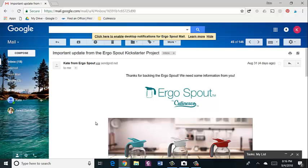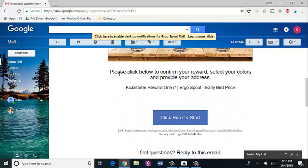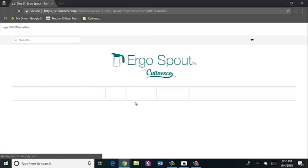It'll say Kate from the Ergo Spout, and it'll say important update, and if you scroll down, you'll see that it's going to say please click below to confirm your reward, select your colors, and provide your address. And then there's a little place for you to click. So I'm going to go ahead and click that. I'm actually going to open it in an incognito window, but you don't need to do that. I just need to in order for my test to work right.